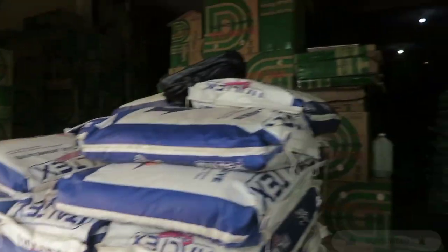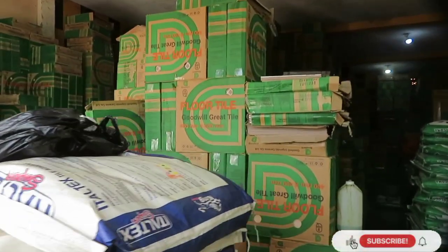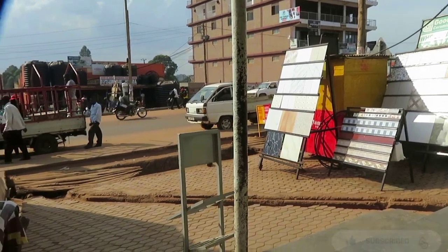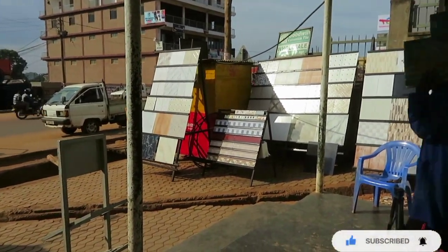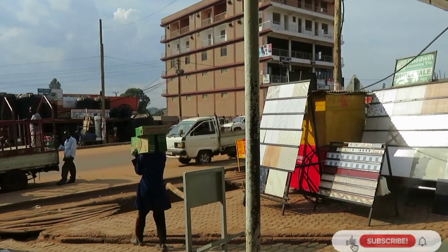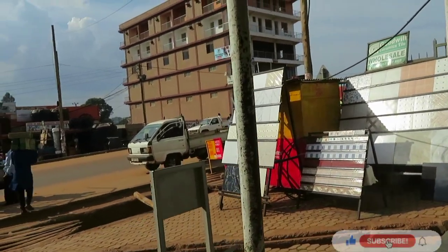And then we have wall tiles. Wall tiles are basically the tiles you can put on the wall in your bathroom, in your kitchen. I've even seen people put tiles on the walls of the entire house. So it's really up to you, and it also comes down to how much money you're willing to spend.